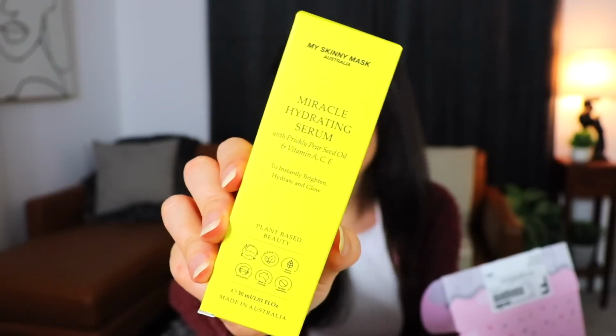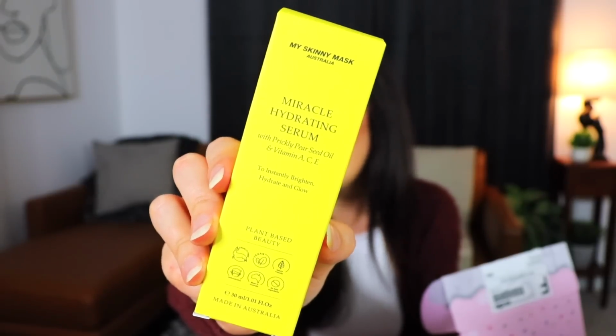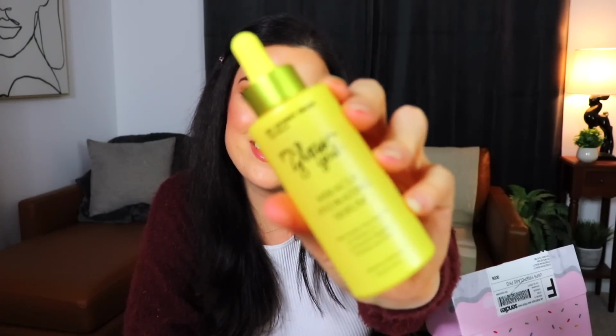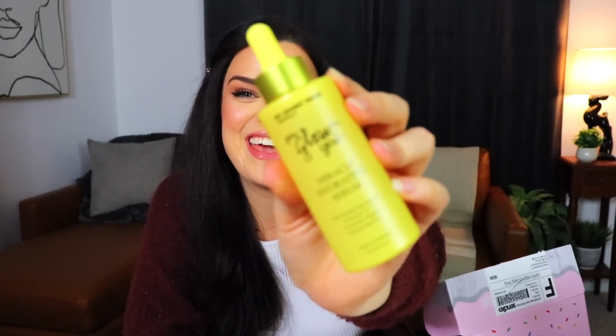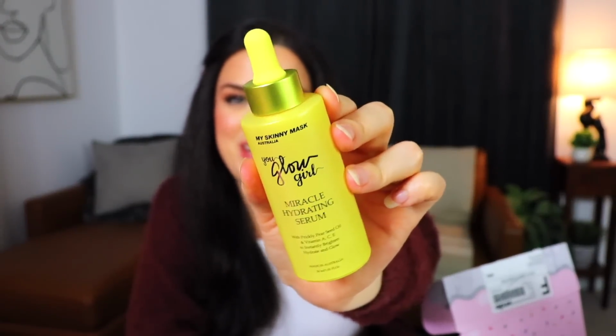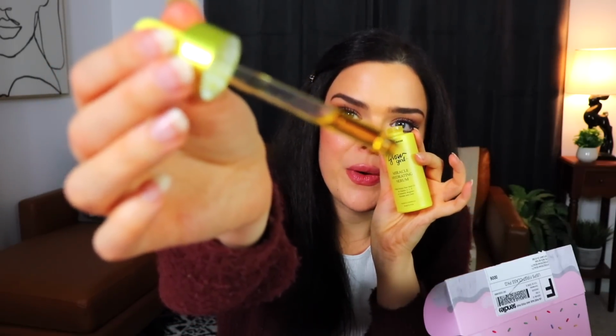All right, following that, we have a little skincare product here. This is my Skinny Mask Miracle Hydrating Serum. It has prickly pear seed oil in it and a whole alphabet of vitamins. We got A, C, and E. Ooh, cute. I like this little bottle. That's pretty fun. We don't really see too much yellow packaging in skincare stuff, so I think that's kind of fun and unique. This is called You Glow Girl. The liquid is also very yellow. Ooh, exciting. It has a nice light department store during Christmas smell to it. I like it. It smells pretty good.